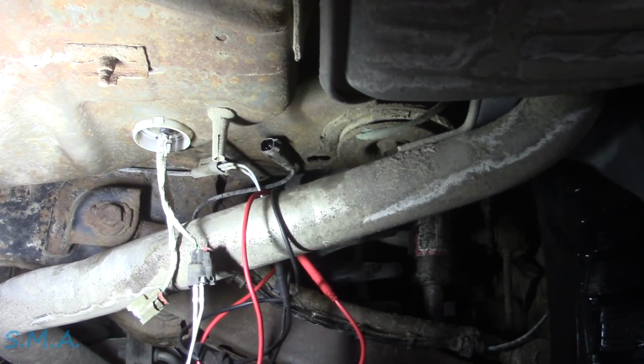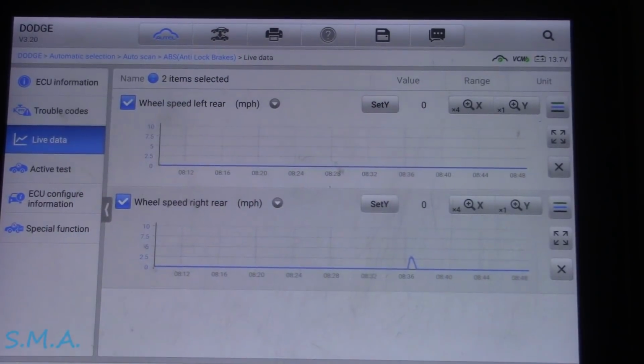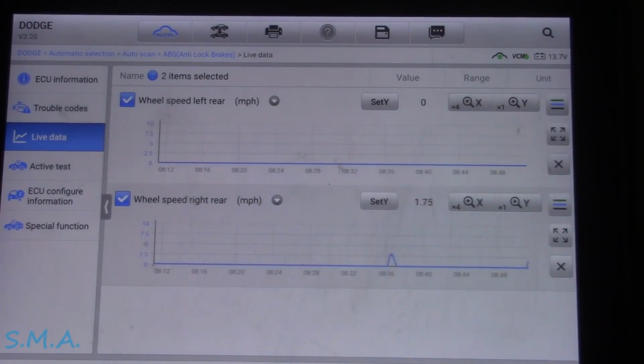All right, now without clearing codes, let me get you guys spun around. Actually, let me just turn this left wheel. Hold on, bear with me, folks. Hey, look at that, we don't even have to clear codes on this one. This is the case of sometimes, but not always. So now I'm turning the left wheel the best I can with the brakes in the condition they are, and you can see the signal is being received on the right side, so that's good.